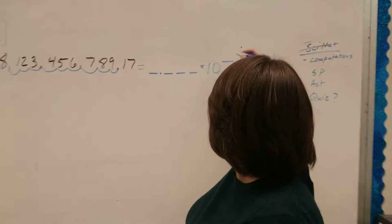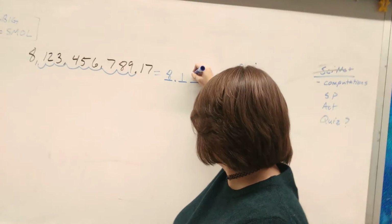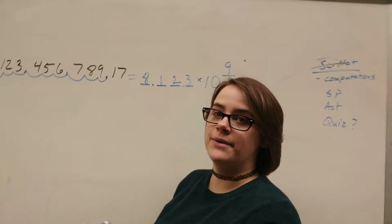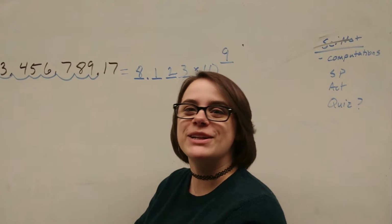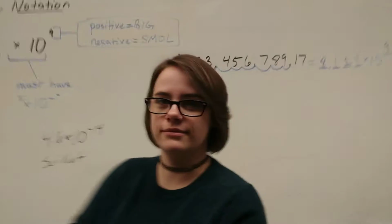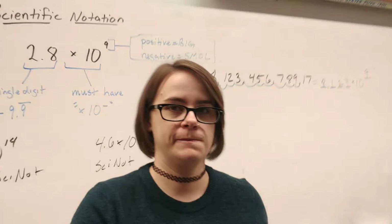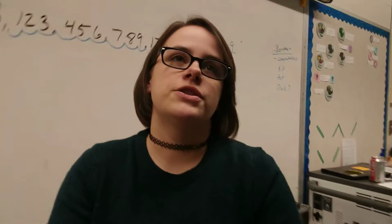Okay, so we made 9 jumps, and I have 8.123. This is now in scientific notation. How did you know to put 1, 2, 3? Do you just put the, or how did you know to put only 3?